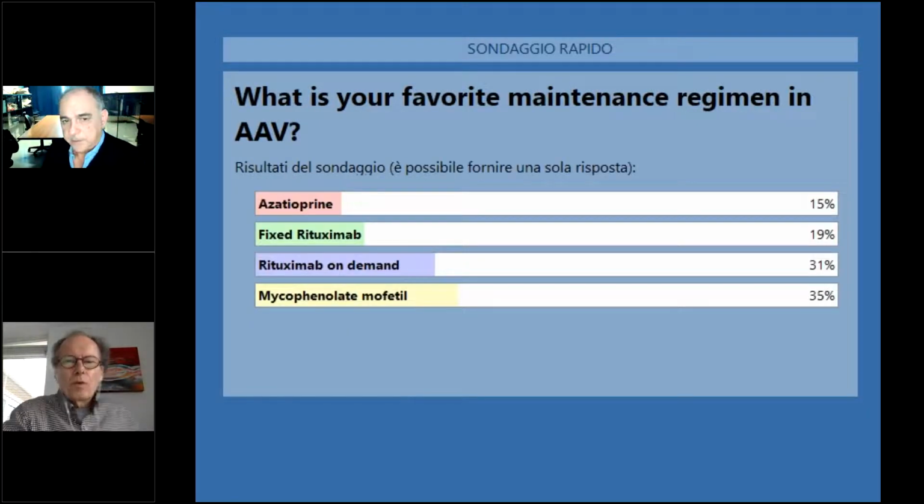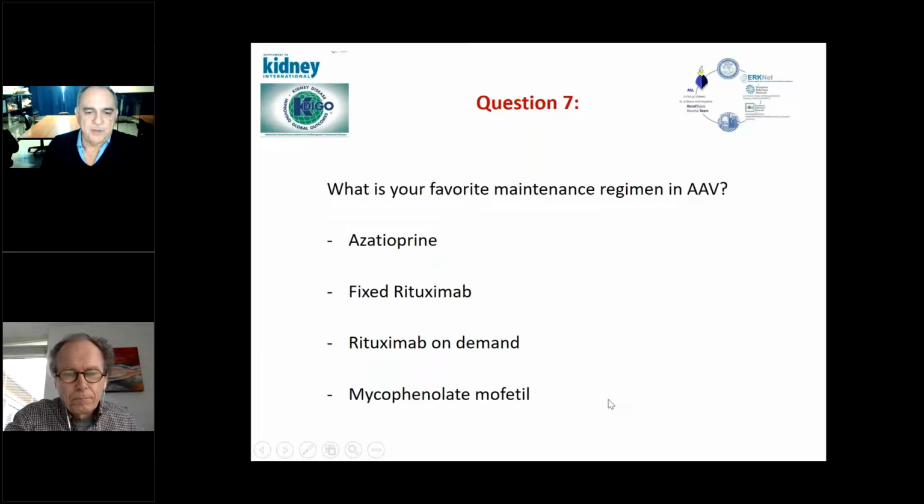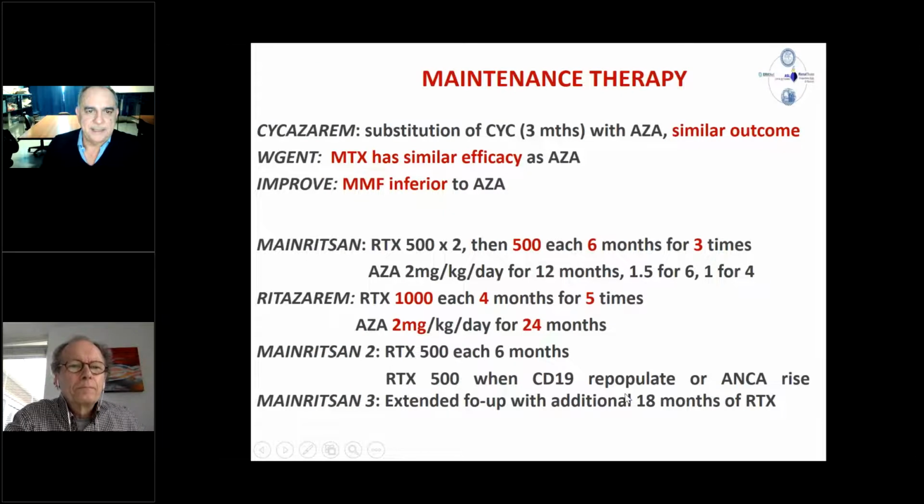Okay, so this is quite a variation. 15% of the attendants choose azathioprine, 19% fixed rituximab, 31% rituximab on demand, and 35% mycophenolate mofetil. The use of mycophenolate mofetil for maintenance therapy is very controversial, but the IMPROVE study showed it to be inferior to azathioprine. This is quite surprising, but anyway.